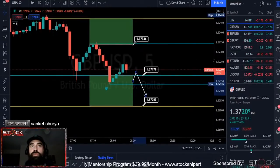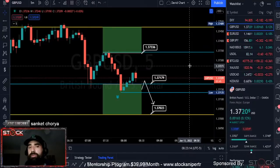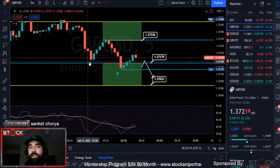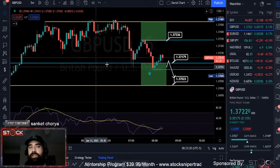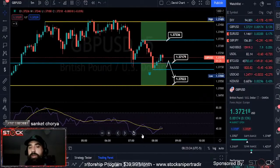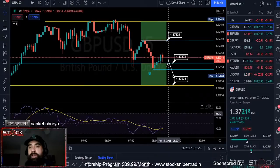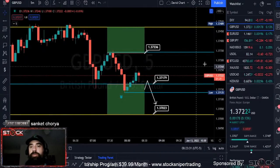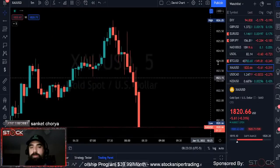Okay, so you see GU is trying to retrace back down. There is a little bit of divergence here, that's why you're getting that pop here. You can see that price, in terms of candlesticks, was decreasing. Relative strength started to increase here. That's why you're getting your nice little bounce, okay? So let's watch and see what's going to happen here. Whoa.